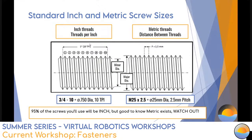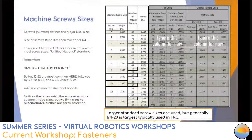Okay, so I don't want to go too far into it, but there are metric threads, and they're very different than the inch threads. The threads are defined by the pitch, the distance between the threads. It's different than how we do threads per inch. But don't worry about it. 95% of the screws you'll ever use around here are going to be inch, but there are definitely metric screws out there. So watch out, and if you don't have a trained eye, you're not looking out for them, it'll work.